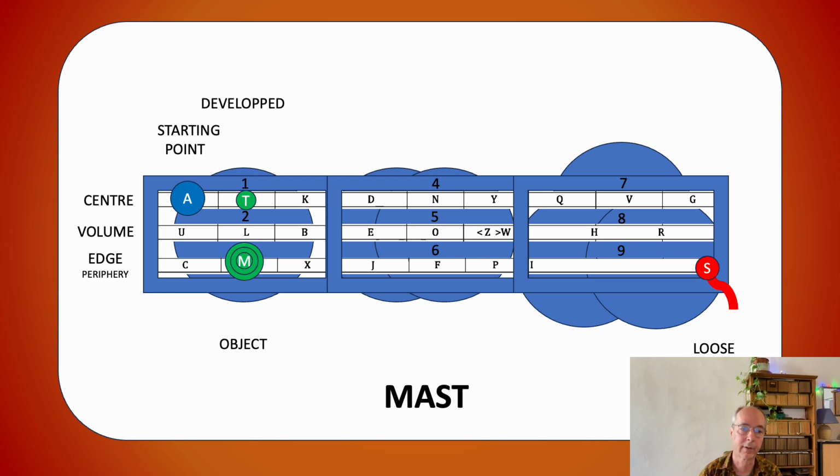Instead of with the E, or the U, I still have to go to the variation with the A, the word MAST.